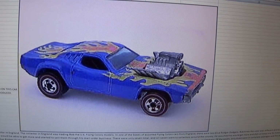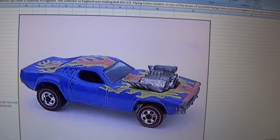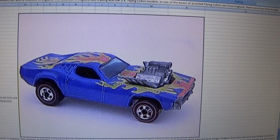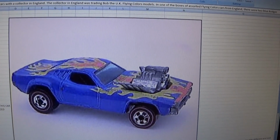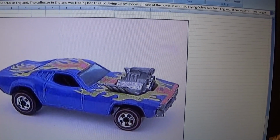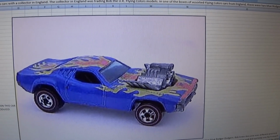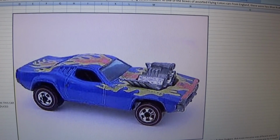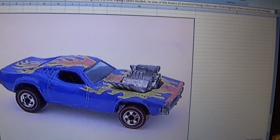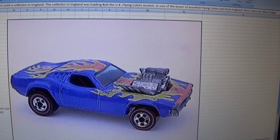In 1985, a man named Bob Parker, a young man, was trading Matchbox cars for Hot Wheels cars with a collector in England. The collector in England was trading Bob the UK Flying Colours models. In one of the boxes of assorted Flying Colours cars from England, there were two blue Roger Dodgers. Bob knew the color was different and told him to see if he could get more. The next box had 5 more of them. Bob thought he would be able to get more and started to sell them through his mail order business. There were only 7 total, and all 7 went to collectors around the country.